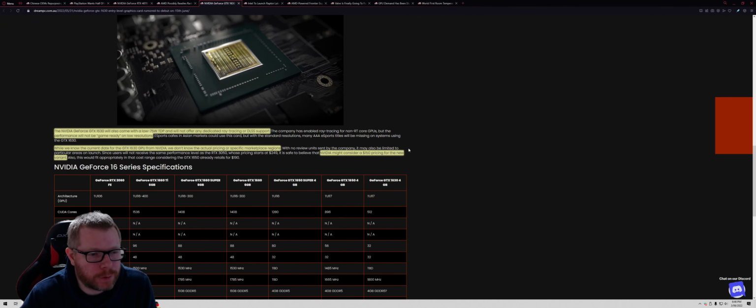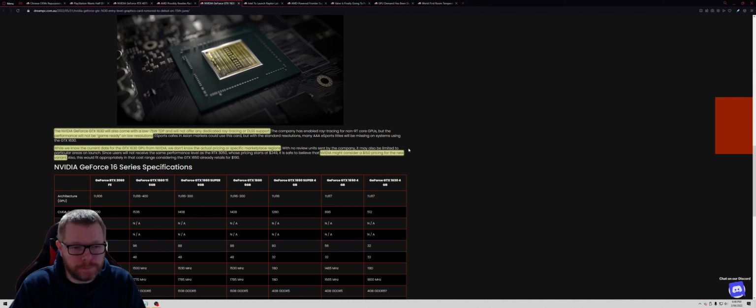The NVIDIA GeForce GTX 1630 will also come with a low 75 watt TDP and will not offer any dedicated ray tracing or DLSS support. Performance will not be game ready on low resolutions with the ray tracing. So you can do ray tracing, but it's not going to be pretty. Well, it might be pretty, it just won't be very fast.